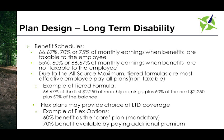For an example, an old tiered formula we've seen might include 67% of the first $2,250, 60% of the next $2,250, plus 50% of the remainder. Most newer programs would look like 67% of the first $4,500 and 50% of the remainder, maximizing current tax tables, and for ease of calculating payroll deductions.